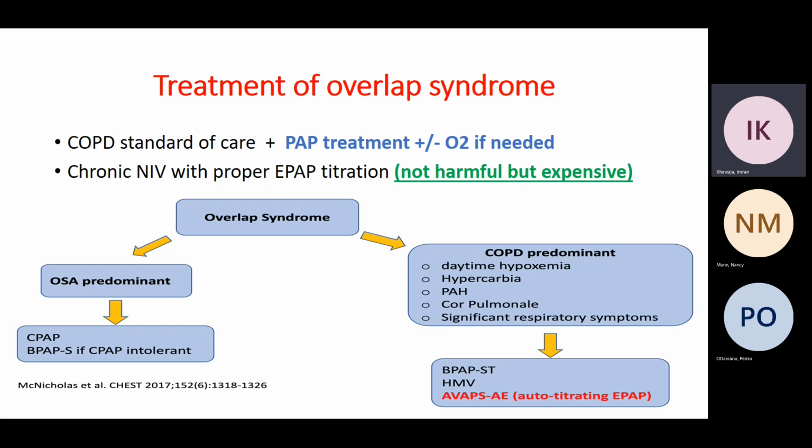Just tell this machine to... what did you say? I thought the AVAPS that we have outside, when you order AVAPS as an outpatient, you can give the ranges. But you have to have a Trilogy machine to be able to do the setting. Correct. There are regular BiPAPs that have this without a home vent. That's what he's saying.